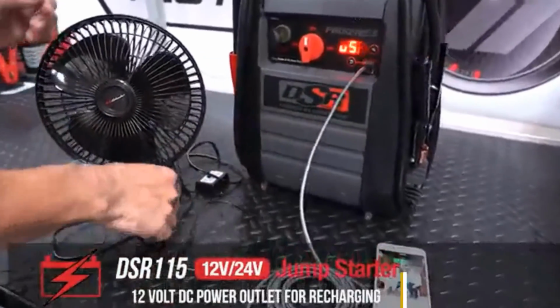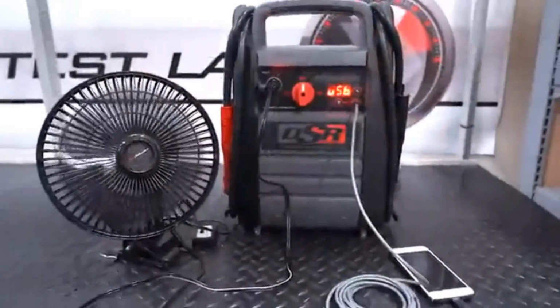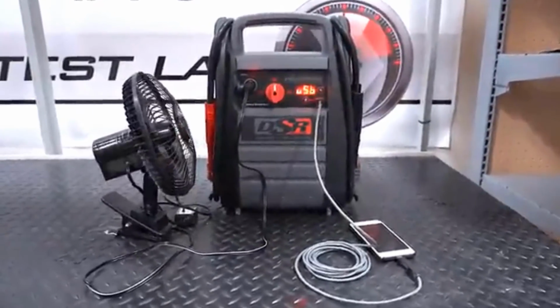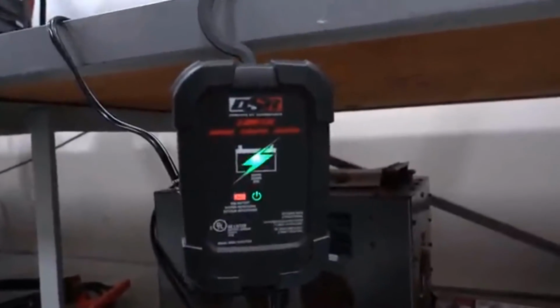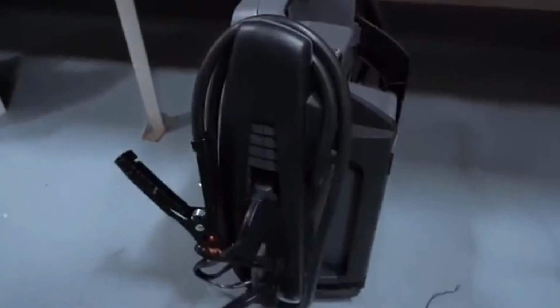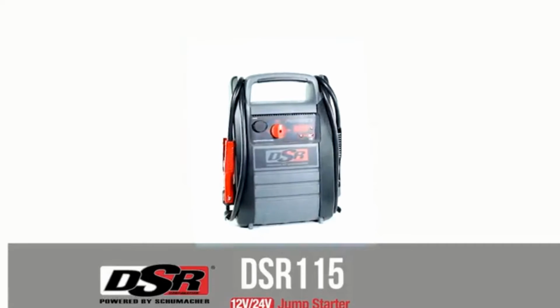This product includes a 2-amp external automatic charger, 2-gauge cables, a 2.1-amp USB port, a 12-volt DC outlet, an easy-to-read digital display, an on/off switch, and reverse connection warning. The DSR 115 provides 750 cranking amps and 525 cold cranking amps.